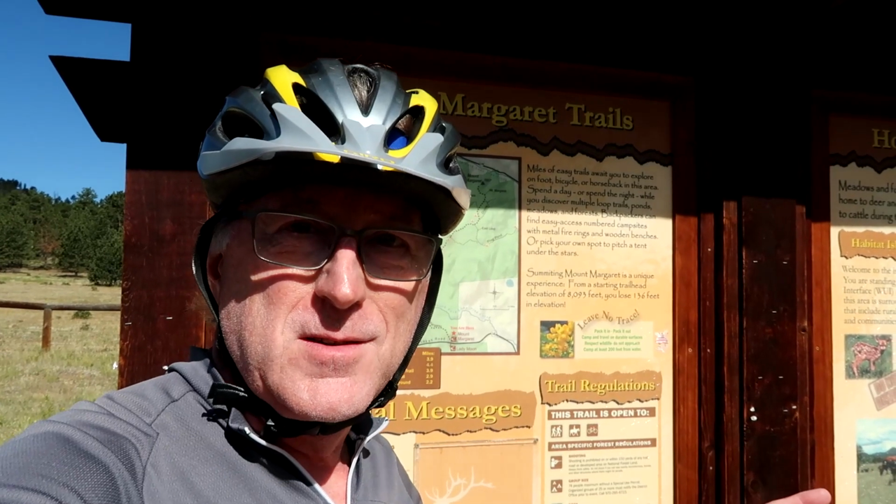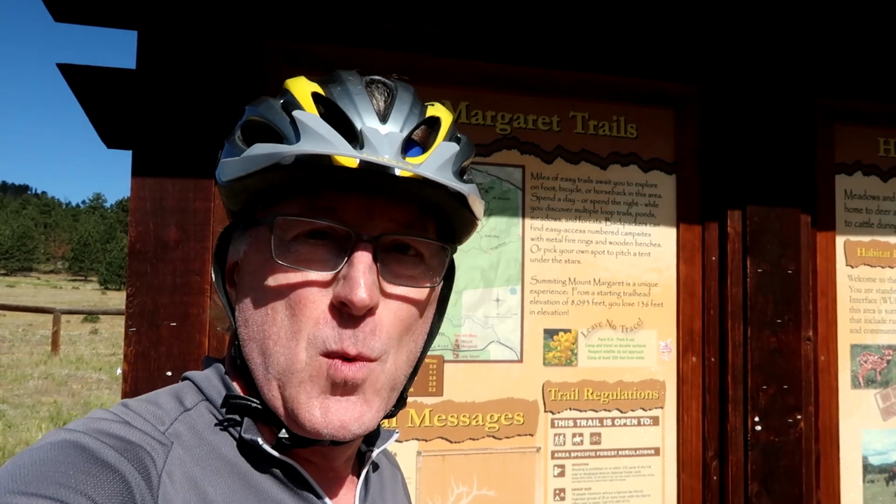I'm out at this trailhead here. I'm going to ride all around Red Feather Lakes looking for some geocaches today. Let's see what we can find. Red Feather Lakes is in far north Colorado, not all that far from Wyoming.